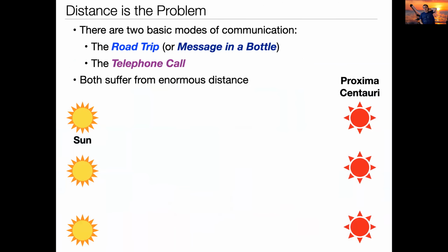There are basically 2 modes of communication to deal with the distance problem. One is the road trip, or the message in a bottle. Both of those are functionally equivalent. And the other is the telephone call. You should walk away from this lecture recognizing that both methods, no matter which one you use, are subject to the problem of the enormous distances that we're talking about. They're hard to use as a medium for communication, which is why the issue of finding and communicating with extraterrestrial intelligence is so hard. Okay, but as we will see, we're all optimists, and that should never discourage us, right?